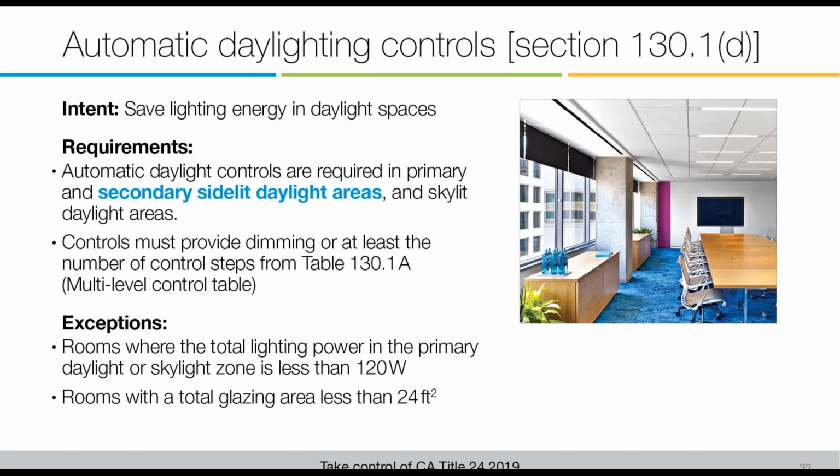The exceptions here would be a room where the total lighting power in the primary zone is less than 120 watts, or if you have a room with very little glazing. So if you have something like those basement windows where it's, you know, a 1 foot by 4 foot rectangle at the top of the room, you're under that 24 square feet requirement. You don't have to have automatic daylighting control in that space.